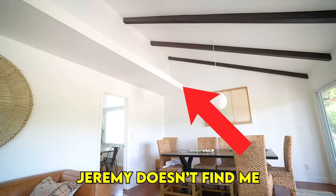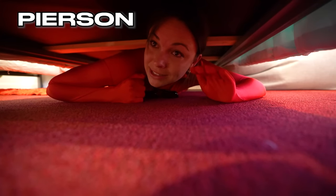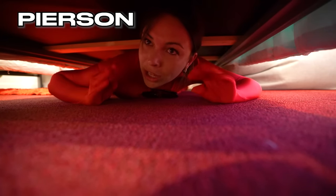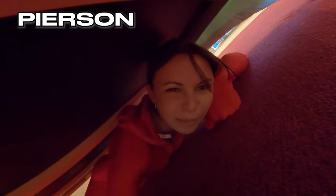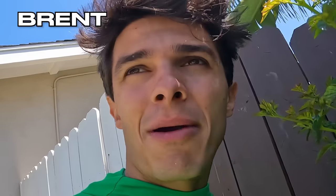You can't see me. I just got to make sure Jeremy doesn't find me. There's no way Jeremy's going to find me up here. Okay, I think this is the perfect hiding spot because it's red, it's small, it's tight. No one's going to look under the bed. I can't imagine anyone else has a better hiding spot. All right, so right now I am in my hiding spot behind this bush. It's kind of comfortable. If Jeremy finds me first, then I am going to be very sad. I'm probably going to cry.